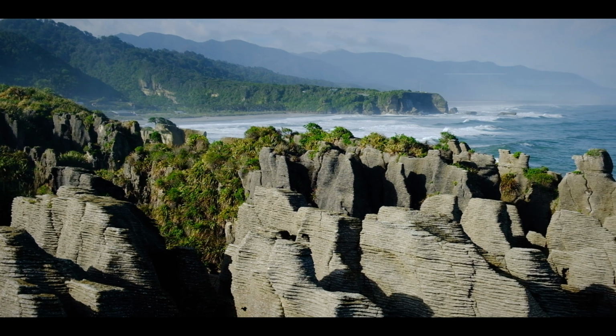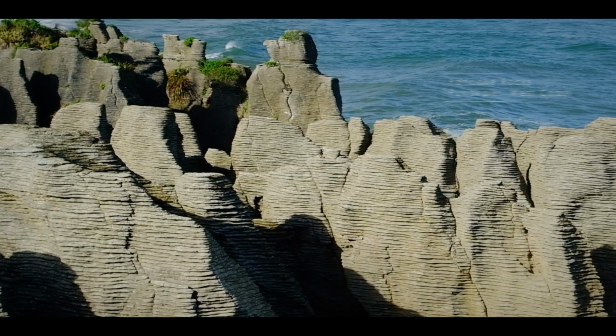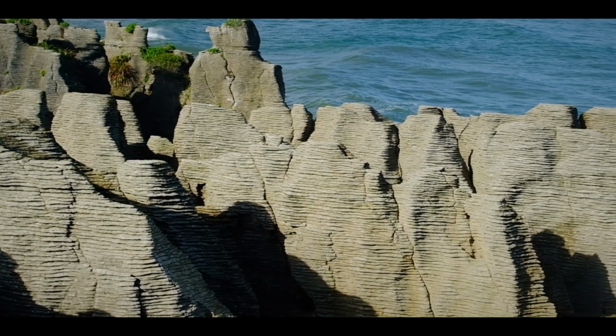From Abel Tasman, we had a long drive down Highway 6, covering the west coast over the next few days, stopping at some pretty amazing spots.